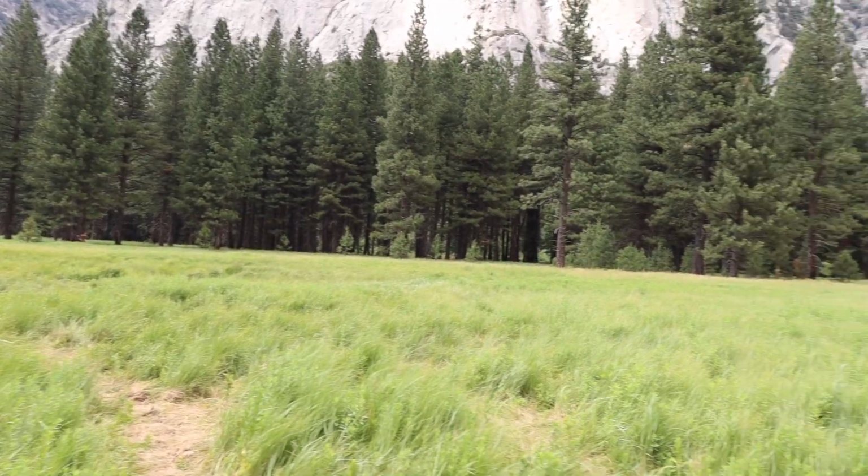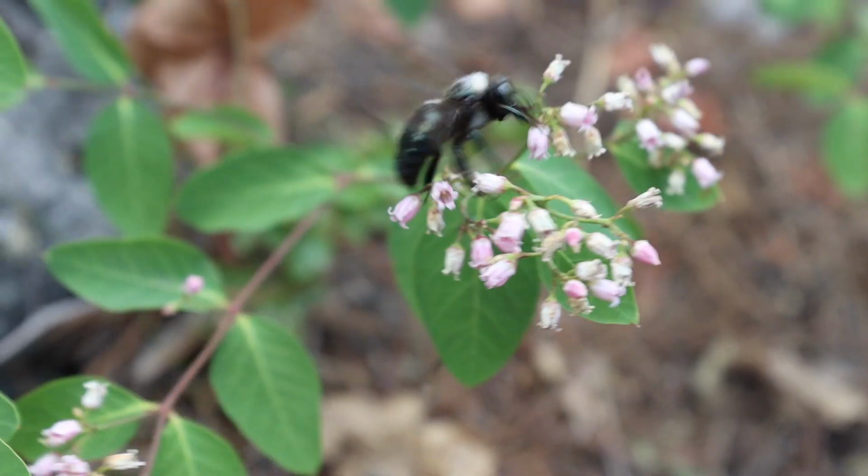Just look at how beautiful Zumwalt Meadow is. Absolutely gorgeous. Trees on all sides. It's so peaceful out here. I would imagine that at night or at dawn, there's a few deer that come out here and graze. I mean, soak that in. Now that I'm done with Zumwalt Meadow, I'm gonna check out a few of the park's falls. It's gonna be great.